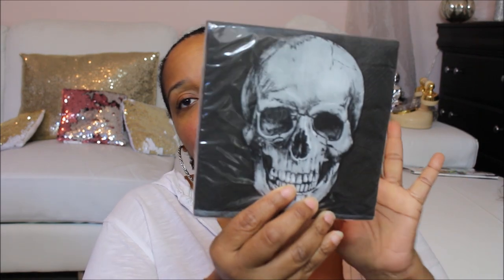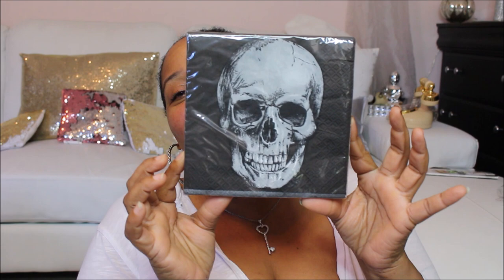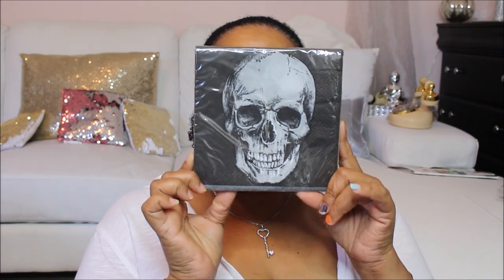And then I got this from Walmart. I just came across it, but it's just some skull napkins. They were 98 cents, so I got these. I cracked myself up, and they were 98 cents like I said, so I got those. Okay. You have to enjoy yourself.